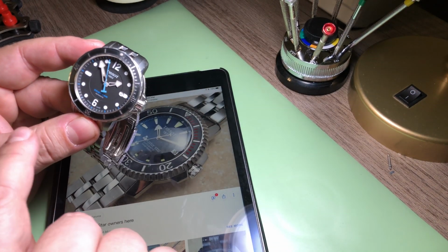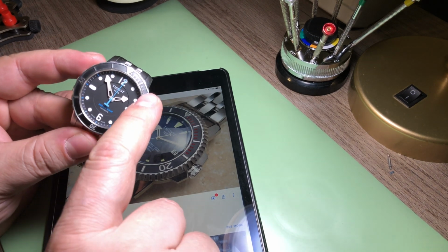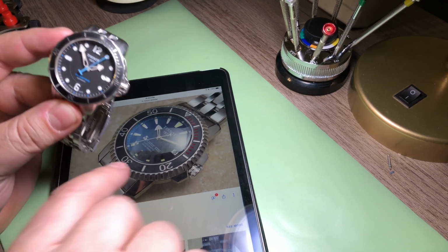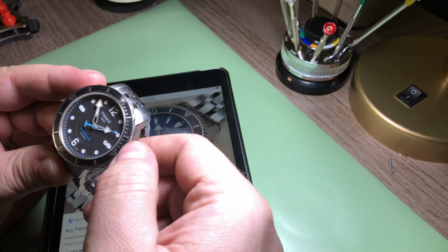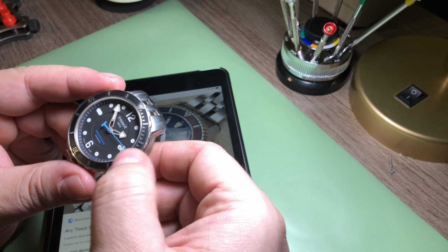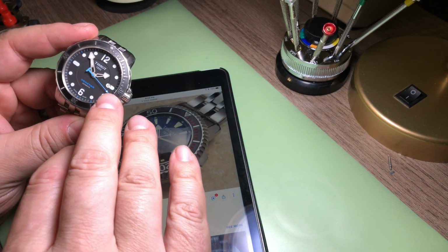I don't know why they would do that, but anyway. The bezel also had the raised indices, so a 3D kind of touch. It is painted, although the paint was known to chip off these. It doesn't so much on these. And now instead of having those painted, it's just metal. But you can fill them. It's kind of neat. The date window is still at 3.